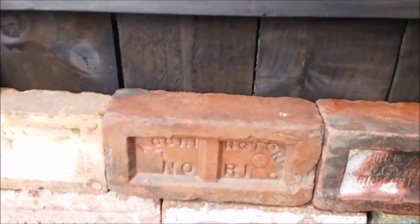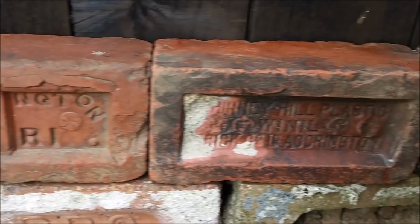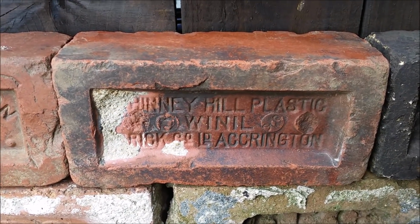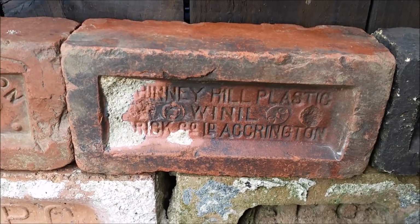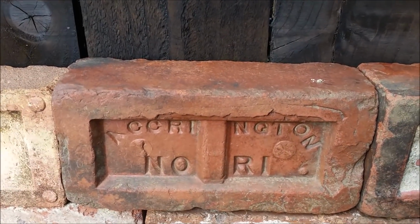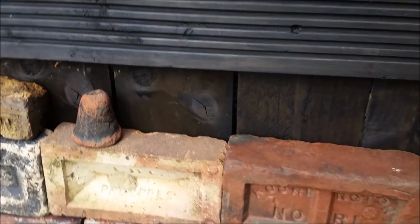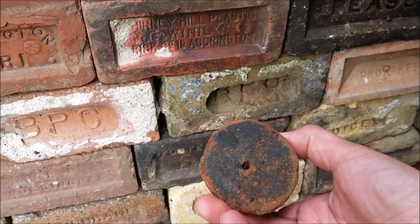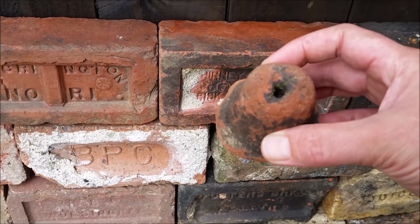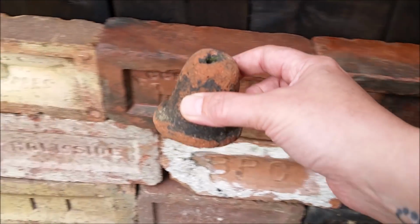These are some nice ones that I got from a recent holiday to the Peak District. I was so pleased with them. I didn't take a video of us picking them out the river, but needless to say, I was very pleased when I found them. Yeah, also found that while I was there. It's like a bell-shaped piece of brick. I haven't cleaned it yet actually. Looks like it was a weight for something.